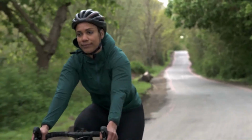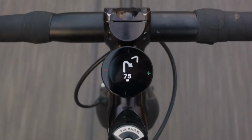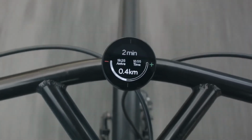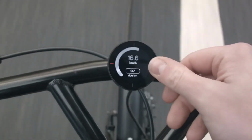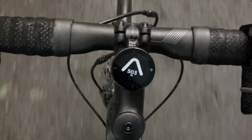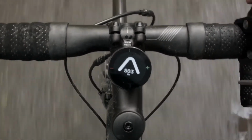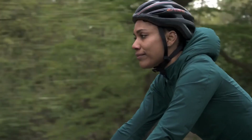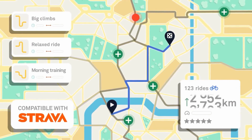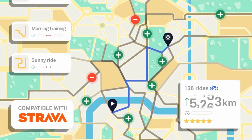Once you're riding, you can see our stripped-back, simple navigation guidance, with your speed, distance travelled and remaining, and your ETA at the touch of a button. And when adventure is the order of the day, our much-loved compass mode gives you the freedom to explore with the reassurance that you're heading in the right direction. Wherever you're going, Velo 2 will log all of your journeys and stats. You can even upload your ride to Strava.